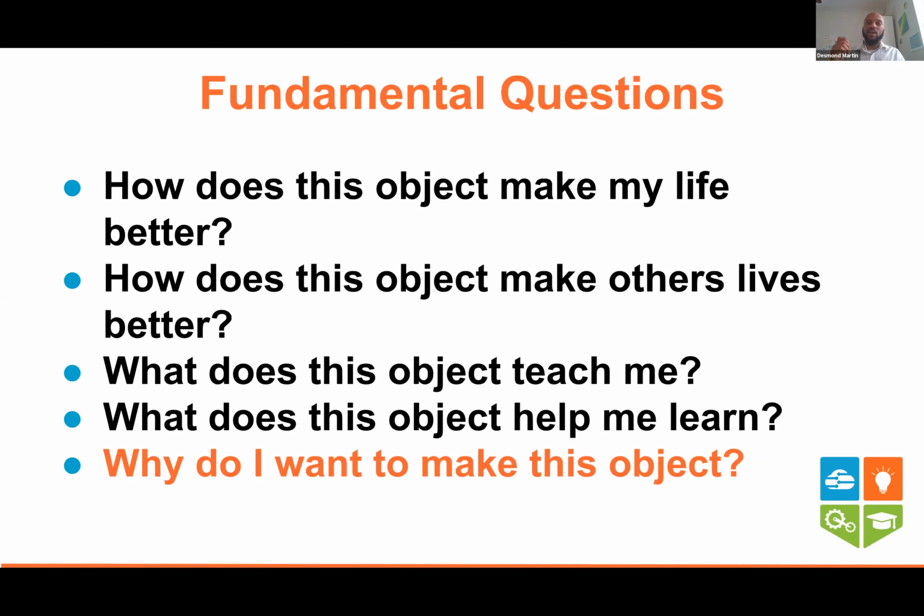We have to think about how those things that we make will have an impact on many, many other stakeholders. So generally, whenever I speak with students, I always start with this idea, the fundamental questions.